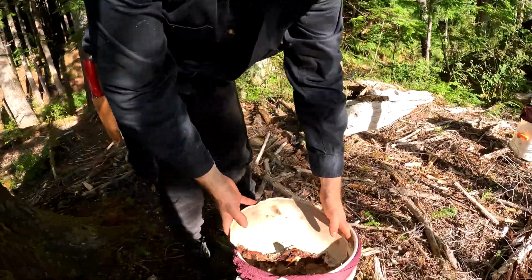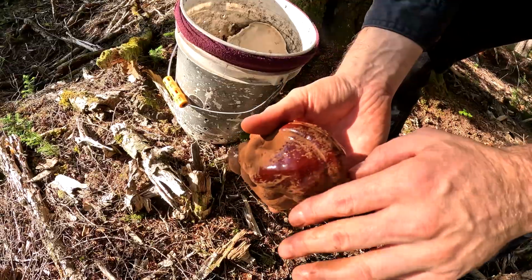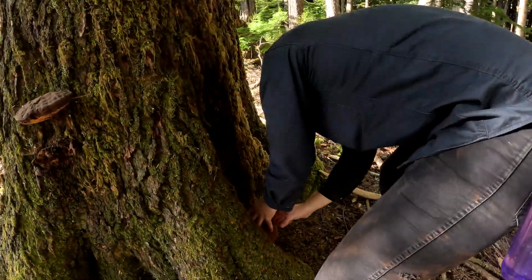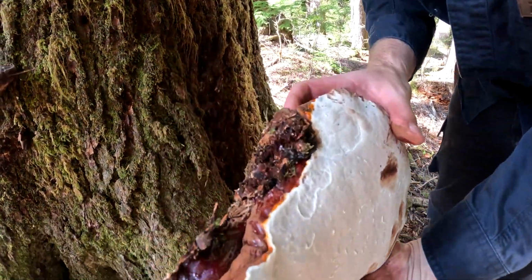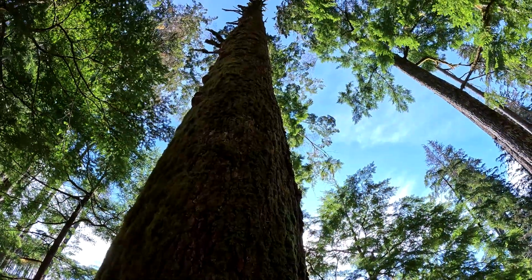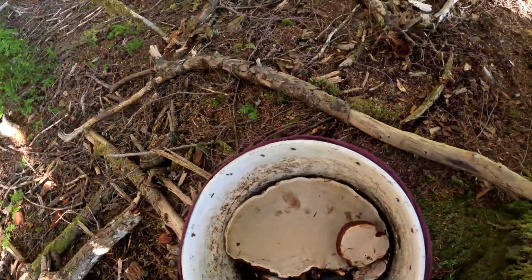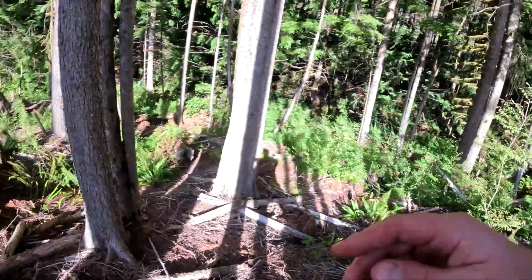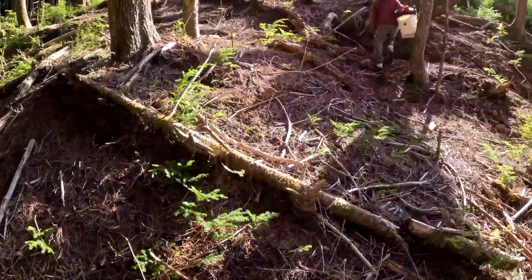And this little one. Wow, that's huge. This one's covered in spore, but see this edge here? Absolutely massive reishi. Actually a bigger one up this tree that I can't get to. It's huge. It's bigger than this one here. Look at the size of this mushroom. I saw it from way over there. I spotted it. Another huge one.